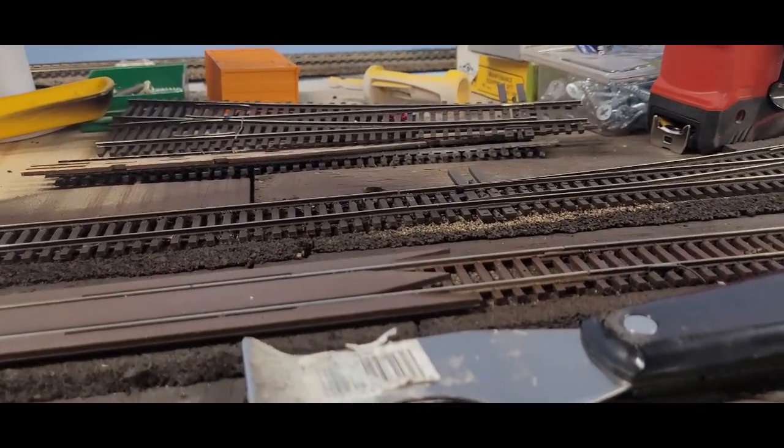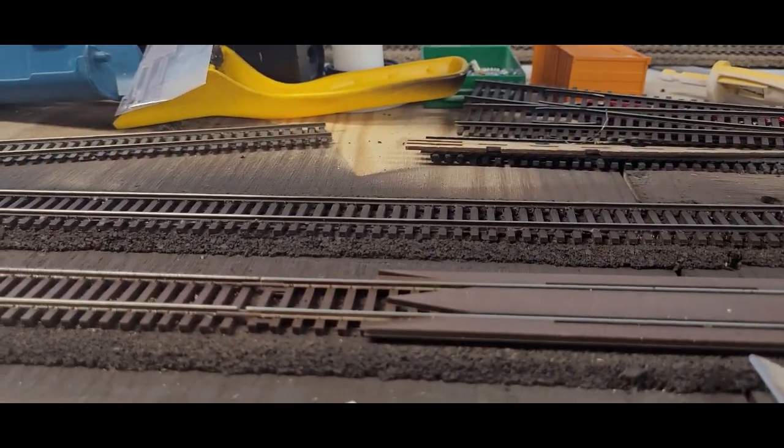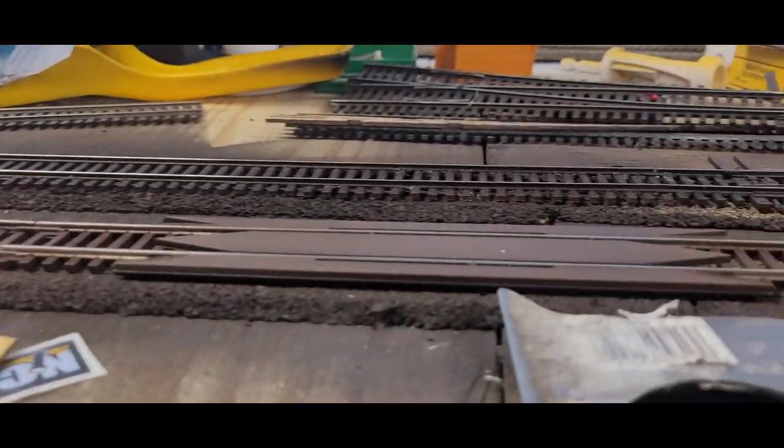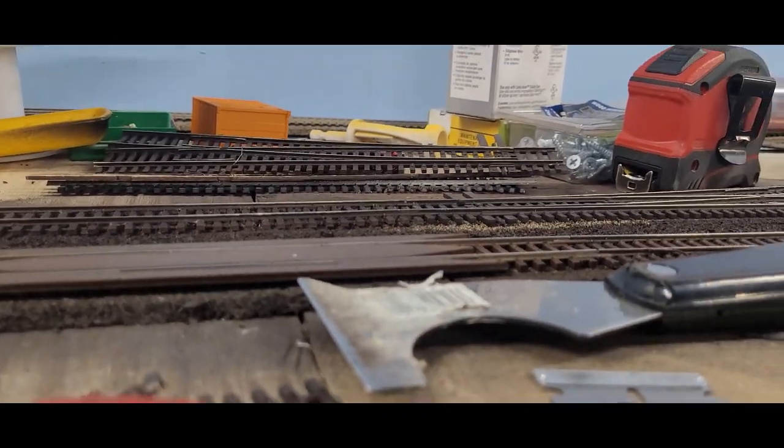I see the train went over without a problem. So, got it fixed. I took out the switch, so there'd be more room for the street that's going to be placed there.